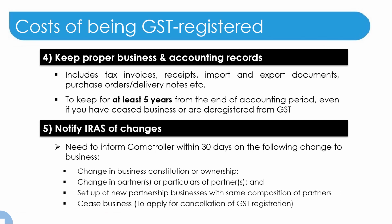The fourth cost of being GST registered is the responsibility to keep proper business and accounting records. The type of records that businesses need to keep include source documents that substantiate all transactions in your business. For example, tax invoices, receipts, import and export documents, purchase orders, and delivery notes. This list is non-exhaustive. Once you are GST registered, you are required to keep business records for at least 5 years. This applies even if you have ceased business or are deregistered from GST.